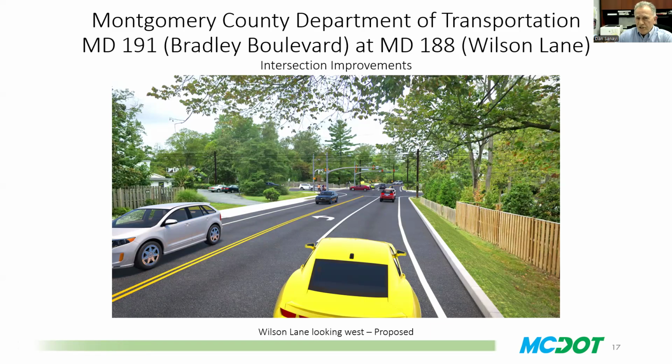Again, it's going to be challenging because the project is going to be constructed basically under traffic, because it's going to be adjacent. All of the structures, the excavation and installation of the drainage structures, all of that is going to be done adjacent to traffic. So maintenance of traffic is also going to be challenging. We are aware of the challenges this project presents.